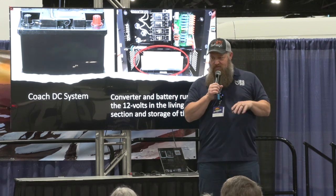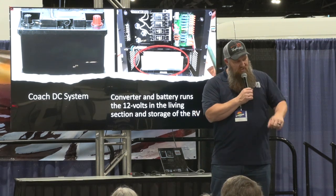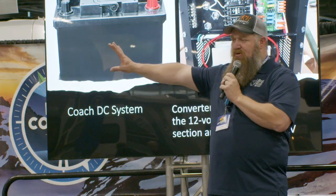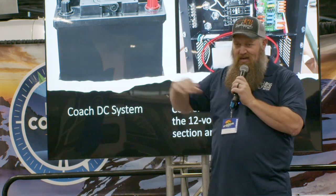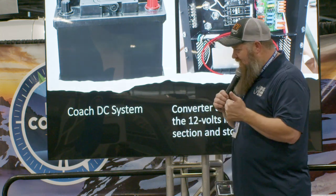This battery, the 12 volt system, typically in the RV, runs everything inside in the living space, also in the storage space. So your LED lights, your fans, if there's a control for it on the wall and you, the human, interact with it, that's 12 volts, more than likely in the RV space. We have new refrigerators now that run on 12 volts, so that is also a load.